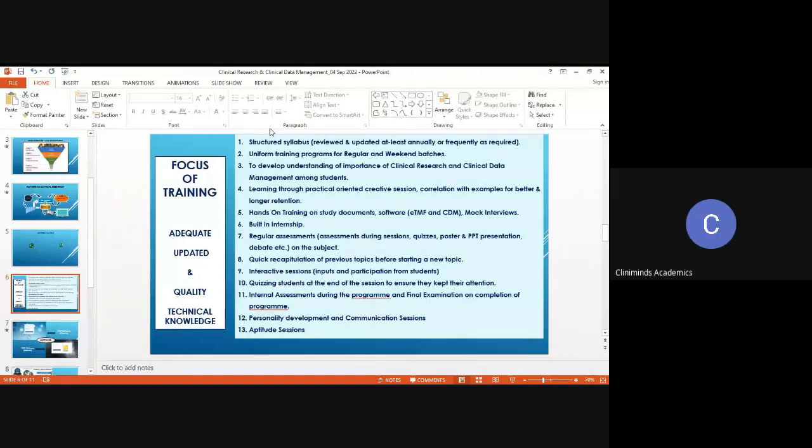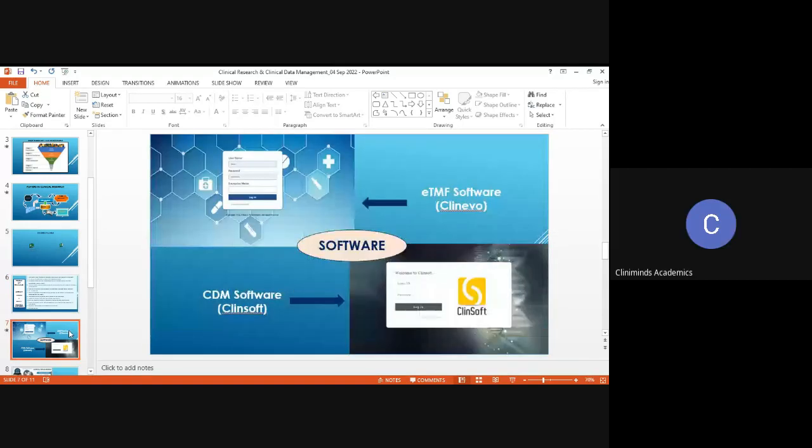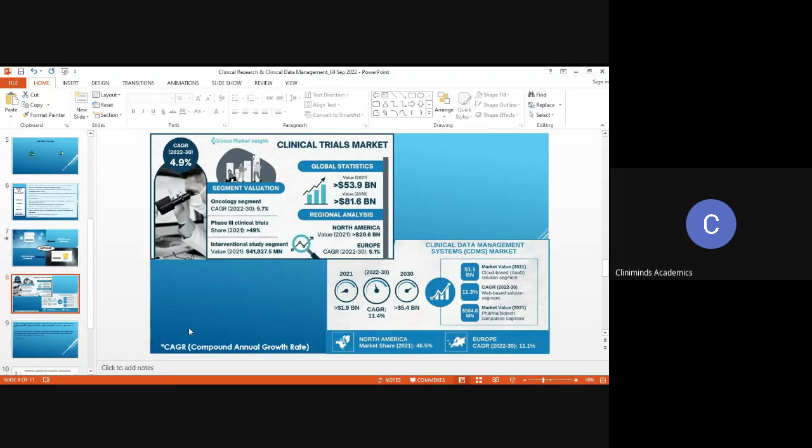Dr. Vipra? Yes, sir. In the interest of the time, we'll cover these general topics at the end. If we could move to pharmacovigilance now. Okay, sir. So just to show, we have the two softwares, the ETMS software and the ClinSoft, that is CDM software. So we can move to pharmacovigilance, sir.